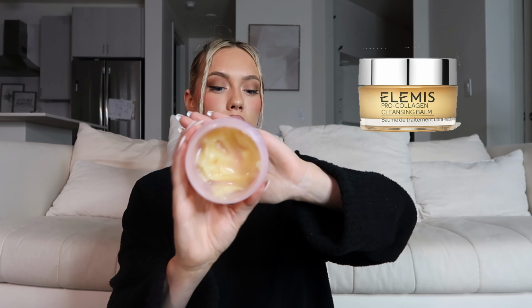These both work so well, you could use them on their own, but I do like to double cleanse, so I use both. If you had to pick one, the Elemis Cleansing Balm is so good. It's a super moisturizing balm that will just melt all of your makeup off. So yeah, these are my favorite makeup removers. I think I'm gonna pick up the unscented balm during the sale.